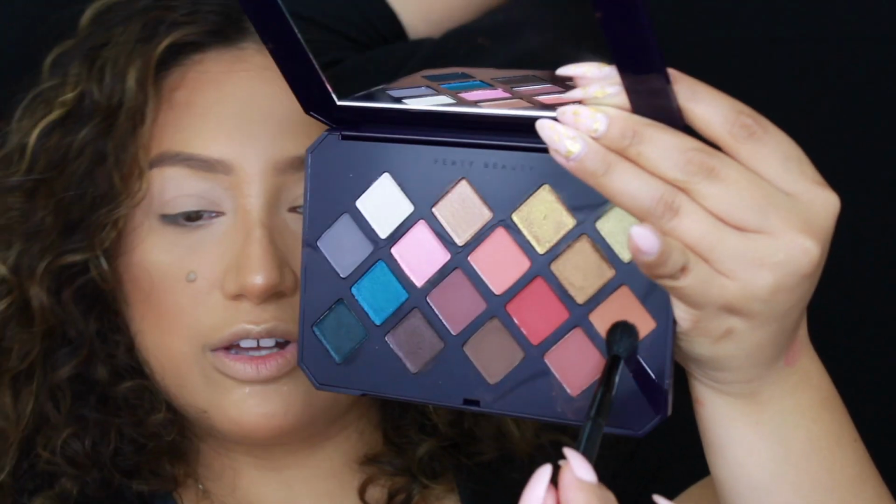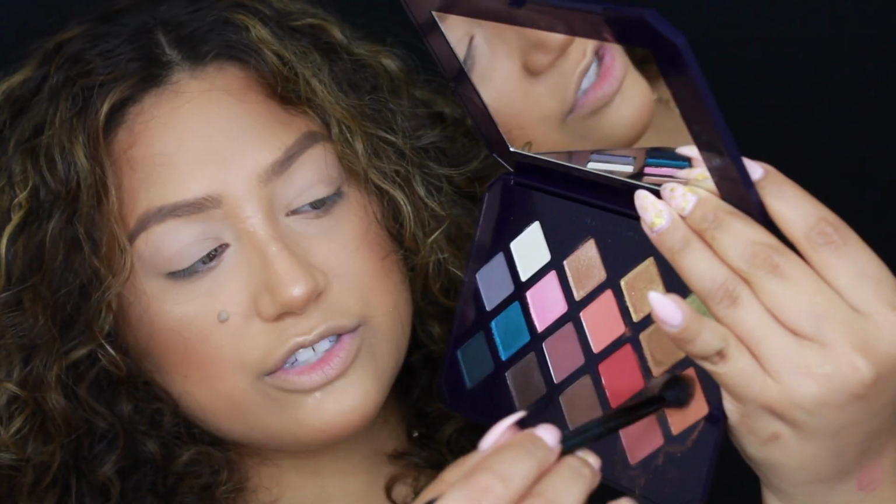I have an idea of what I want to do first. The first shade I'm going to use is called Come and Get It. I'm going to use this in my transition, and I think I'm just going to do a crazy cut crease. Oh wait, I can use this mirror.